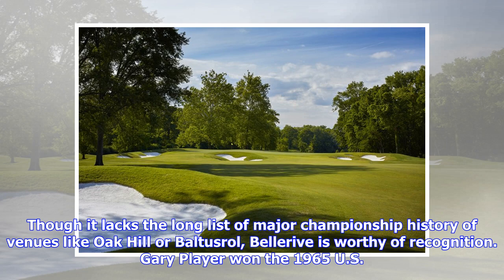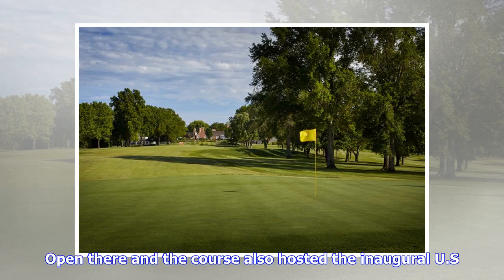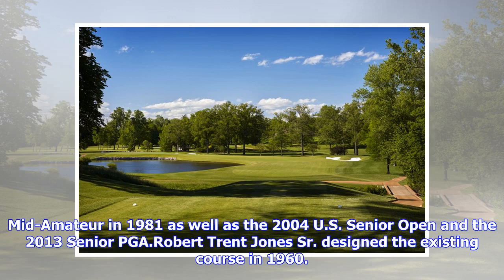Gary Player won the 1965 U.S. Open there, and the course also hosted the inaugural U.S. Mid-Amateur in 1981 as well as the 2004 U.S. Senior Open and the 2013 Senior PGA. Robert Trent Jones Sr. designed the existing course in 1960.